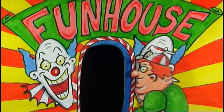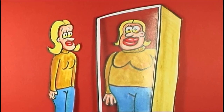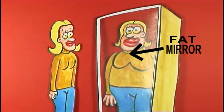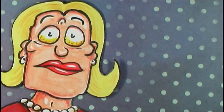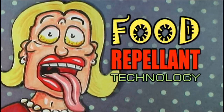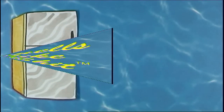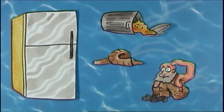Using pre-existing Funhouse technology, the fat-free fridge has a door veneer made out of genuine fat mirror to put you off even opening the door. If you do open the door, it activates secondary food repellent technologies. The innovative Smells Like Shit odor dispenser produces an authentic blend of garbage, feces, and BO.